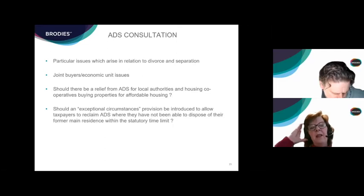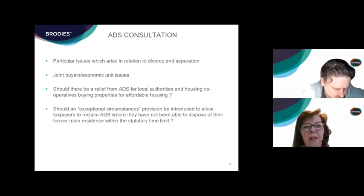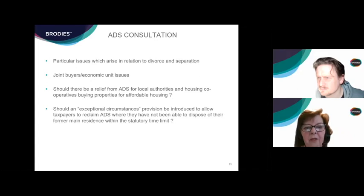And finally, should there be an exceptional circumstances provision if taxpayers haven't been able to reclaim ADS because they haven't been able to dispose of their former main residence within the statutory time limits? And again, I think most people responding have welcomed the idea of that, although accepting that it would need to be in fairly restricted circumstances.